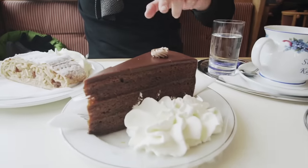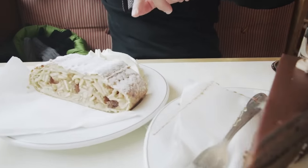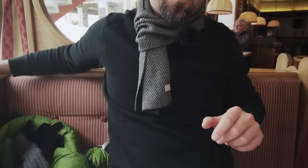Just stopped at Cafe Rainer. I'm pretty excited because we have two cakes in front of me right now. This one's called a Zaha Torte and a typical Austrian Apfelstrudel. Now, both the cakes are homemade right here, and we just found out that this place is nearly 100 years old and it's open 7 days a week.